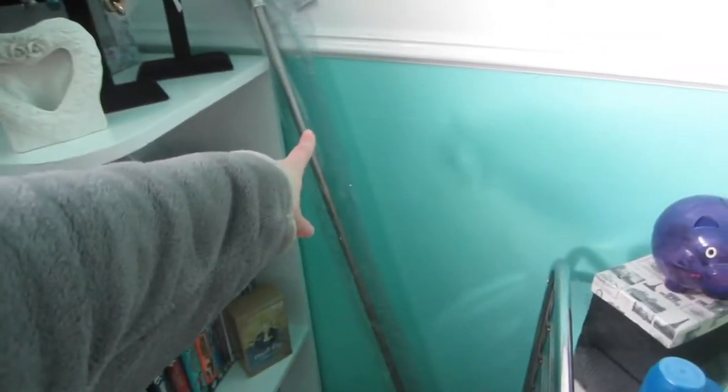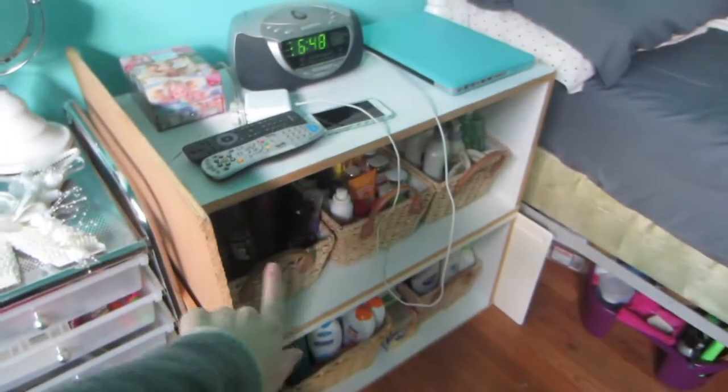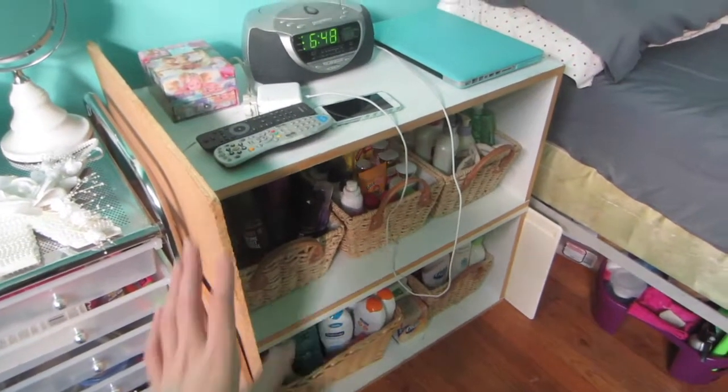And then this is actually the curtain rod that I did get, and I'm going to, like I said, put up here and do my drapes with. Up there is, right now, just random things that was overflow from here, but I have this all organized, which I like because it looks cute instead of just random stuff all out in here.